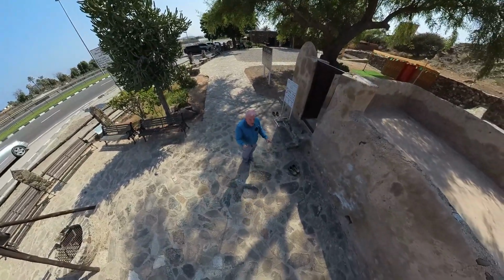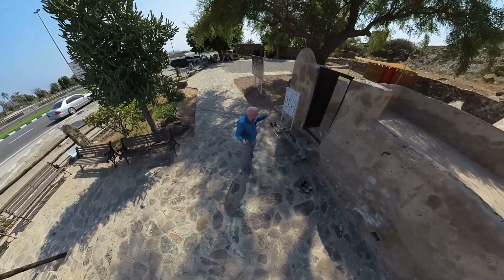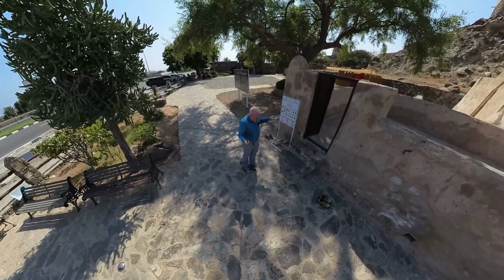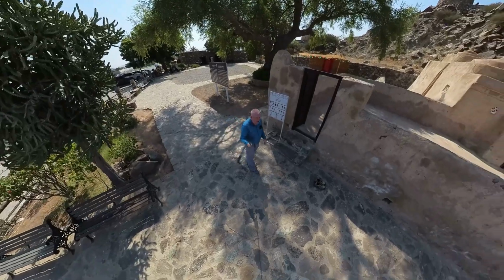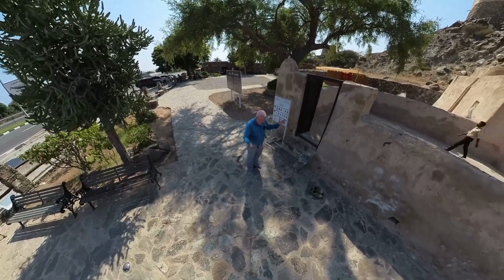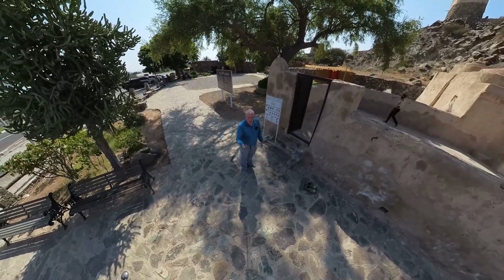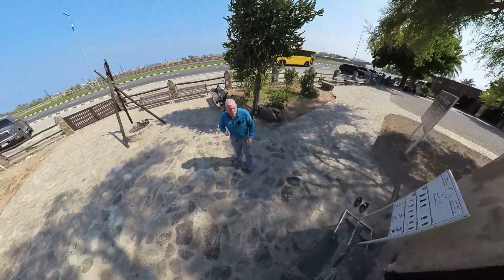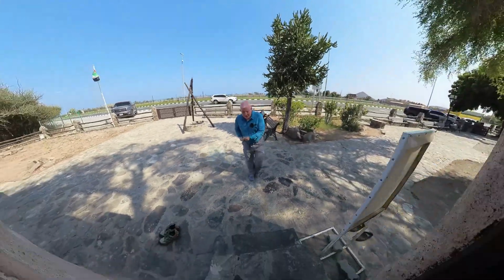You have to take your shoes off. There are numerous rules about entering the mosque and the area, and they do provide abayas for ladies if you haven't got one. But you've got to take your shoes off. You've got to have your arms covered. No t-shirts, no shorts, stuff that you would take for granted. So we're going to have a quick look in here. I won't spend too long in here.